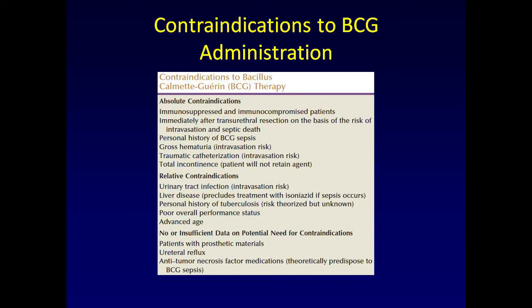If you had an immediate transurethral resection, a history of BCG sepsis, BCG can give you a very serious infection. And if you've got a history of an infection that you were hospitalized for and actually were sick, then this is a contraindication. If you get hematuria, traumatic catheterization, and then, as we know, bladder cancer affects older patients, octogenarians.